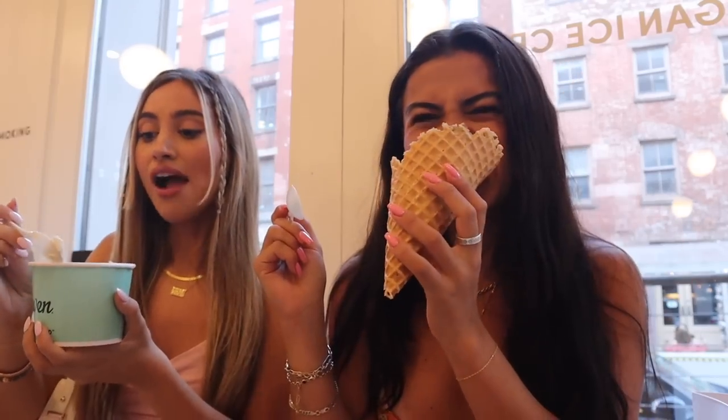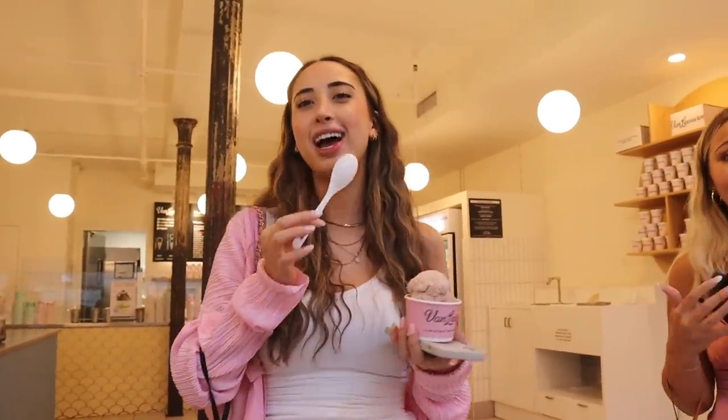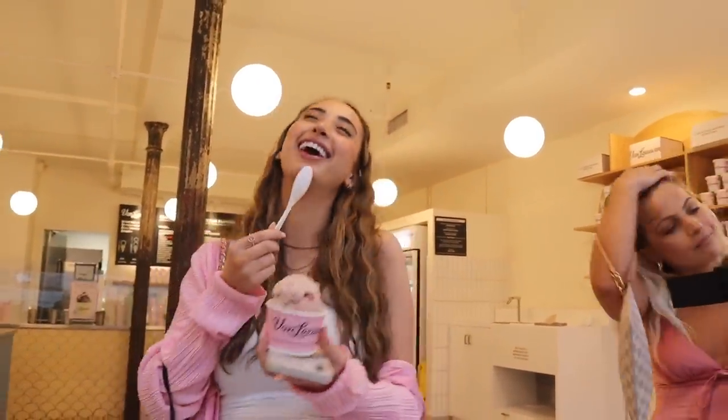We got our ice cream. A little waffle cone. I love how we came to an ice cream shop with like 40 flavors and we got vanilla. Which was $8. It's so weird. I just don't like crazy flavors. The cone isn't even that good. How do you guys feel? Amazing. I'm already sick of it. What? You're sick of it? Oh no.